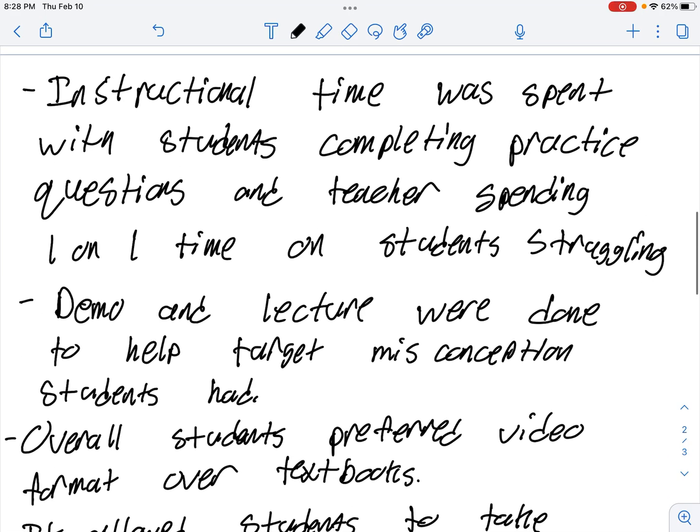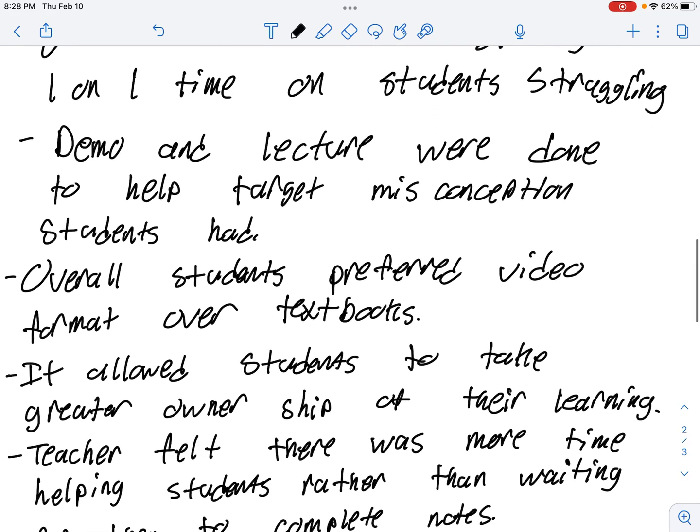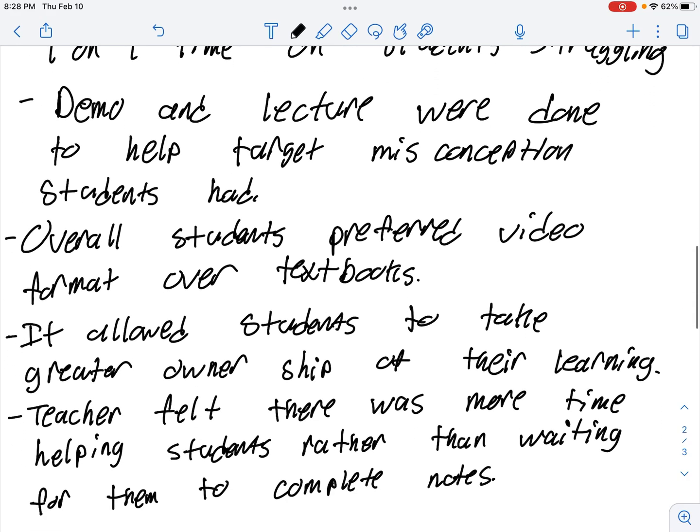So overall, students preferred the video format over textbooks. It allowed students to take greater ownership of their learning, and the teacher felt that there was more time helping students rather than just waiting for them to complete notes. This more hands-off approach is something I agree with, even if I haven't used it in a flipped classroom.